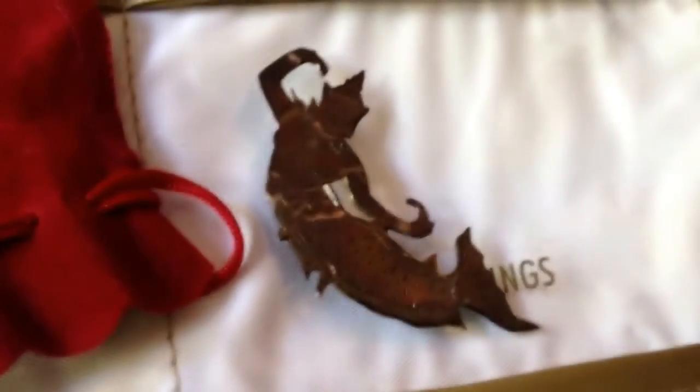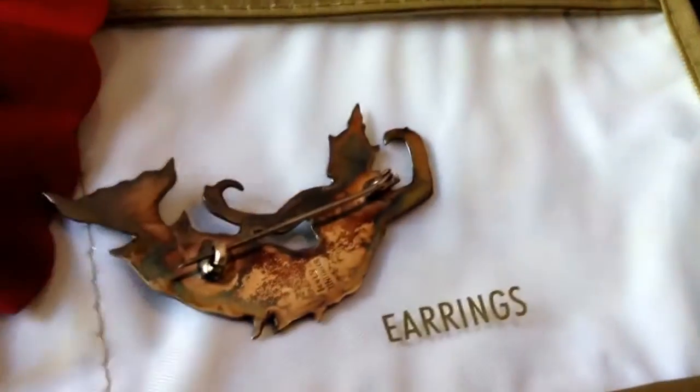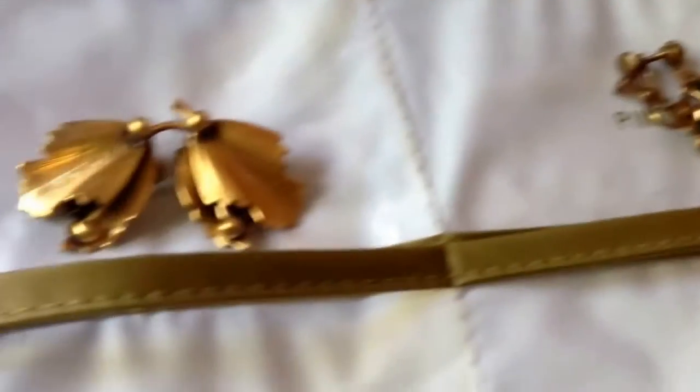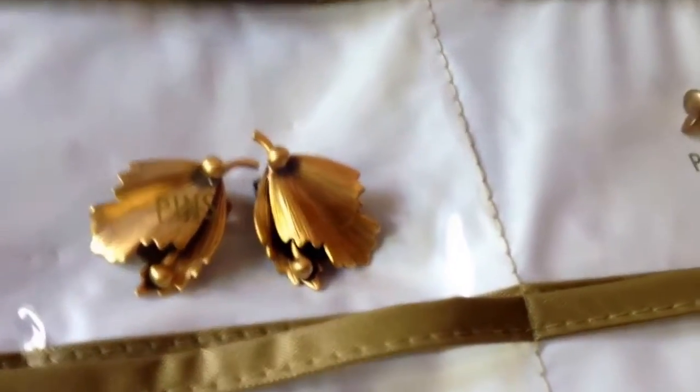And this one is a vintage Siam pin of a little Siamese dancer. It is marked on the back right there, Sterling Siam. So that was another piece. And then there's more screw-on earrings with little green stones. These are vintage Tortolani clip-on earrings. And then this was just a box of pearls. And they are authentic pearls.